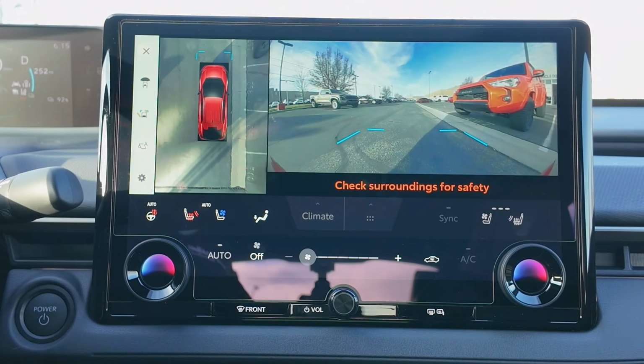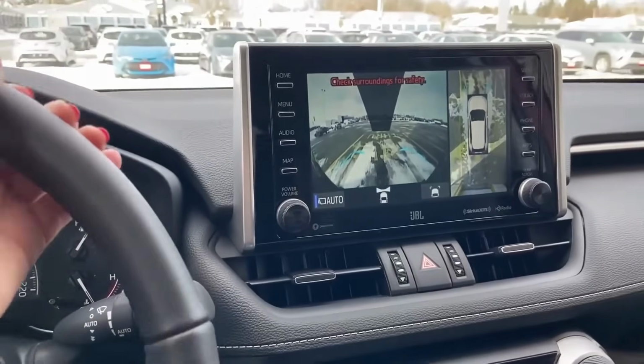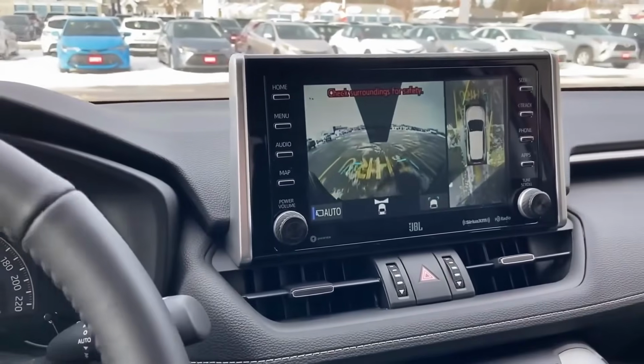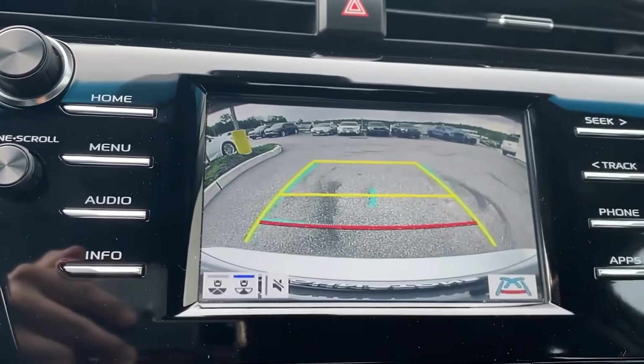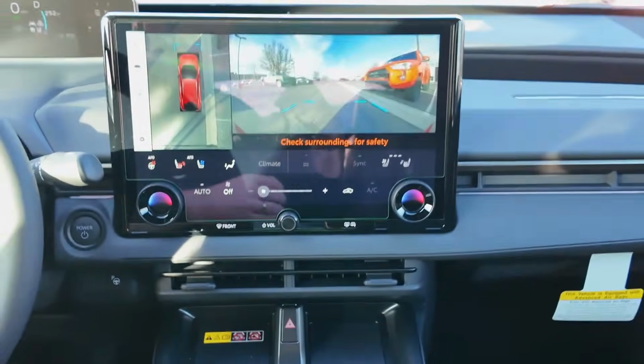Parking in tight spaces can quickly become stressful, especially in crowded areas where visibility is limited. But in many Toyota models, there are built-in tools designed to remove that pressure entirely, working quietly in the background to guide every movement with precision.